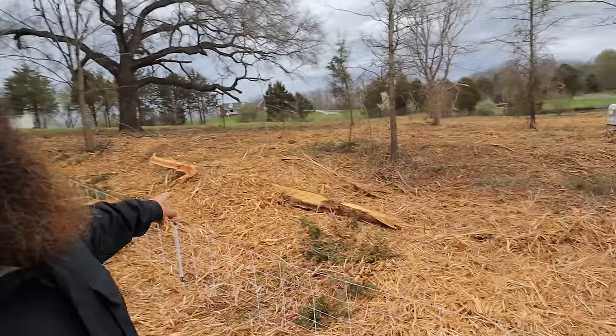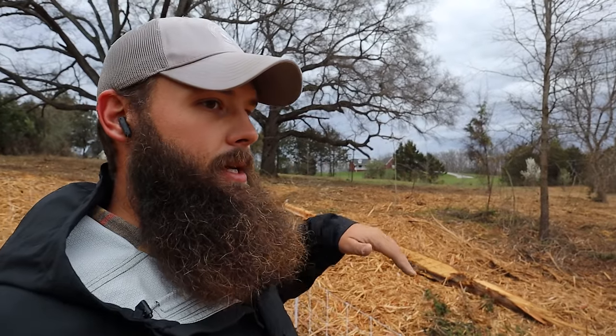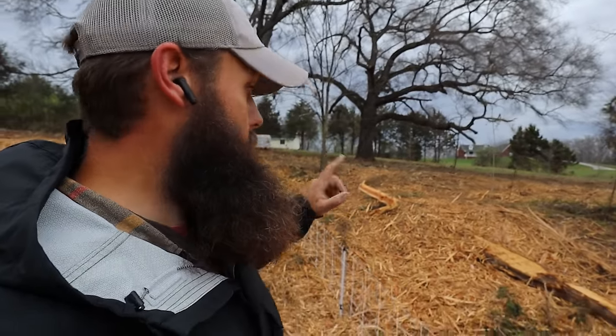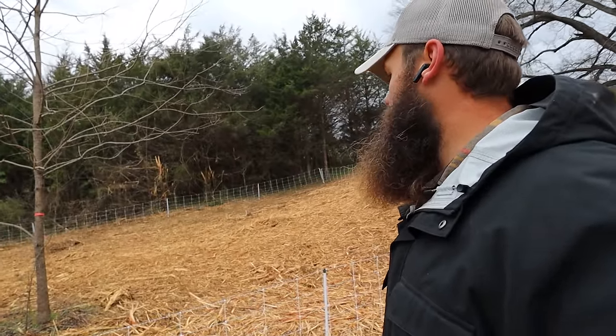There is a couple logs that he told me he wasn't gonna be able to mulch, but he knocked them over with the mulcher so he could get the stumps for us. So those ones we'll have to cut up and get out of here. But overall, the pigs will do a lot of this work and it won't really be a big issue.